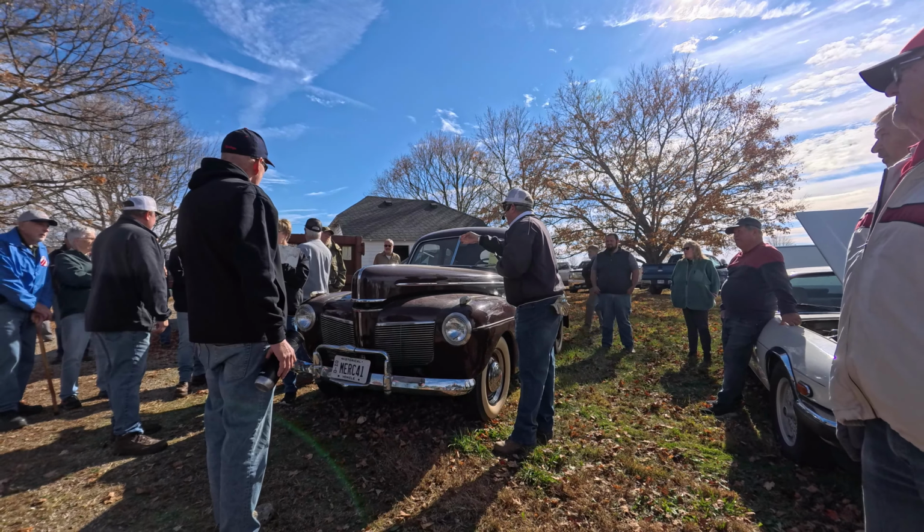$7,500 original miles. Jaguar with a V12 motor running and all.